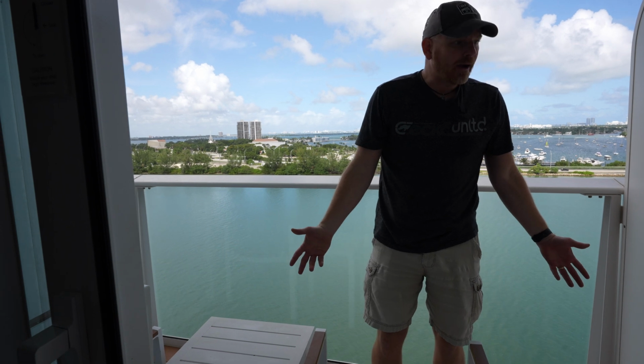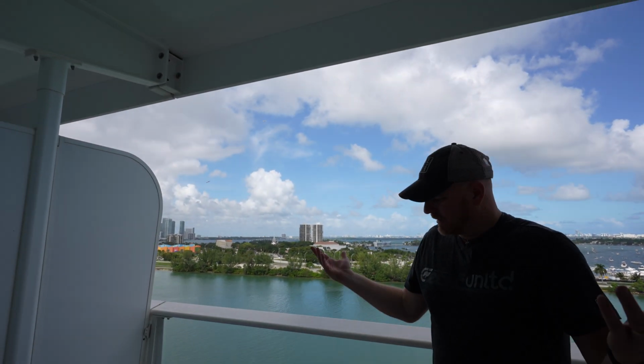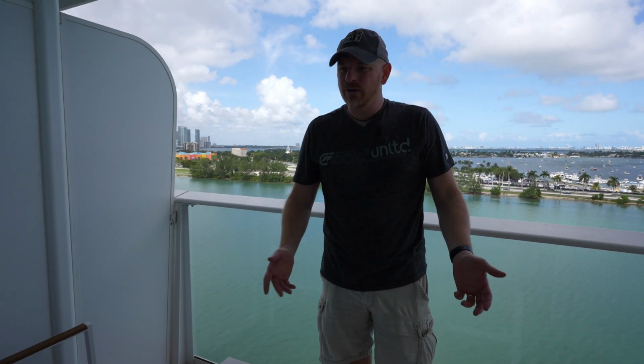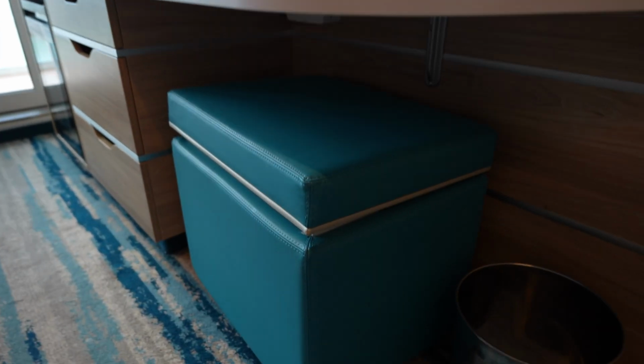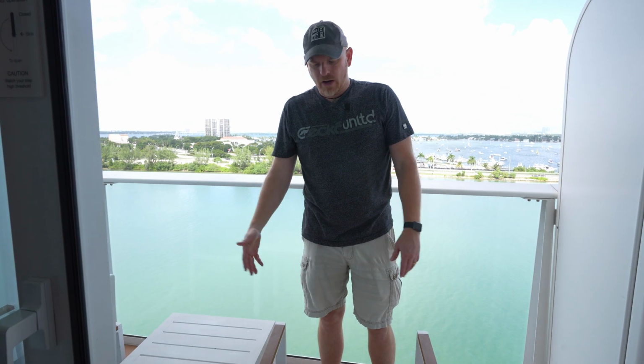Nice balcony area. Good view. And it's a good sized balcony. I think you could actually fit another chair out here. So if you wanted to scoot these over, and there's a stool in there, I'll show it to you in a second, you might be able to bring that out here, and at least fit 3 people out here on the balcony at one time if you just want to enjoy an evening together.